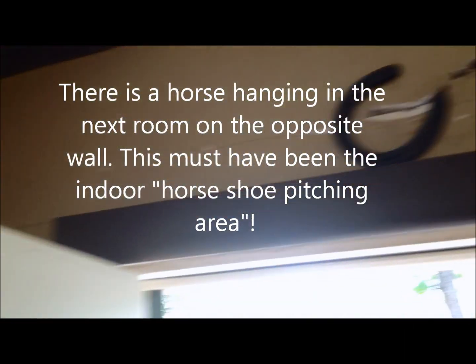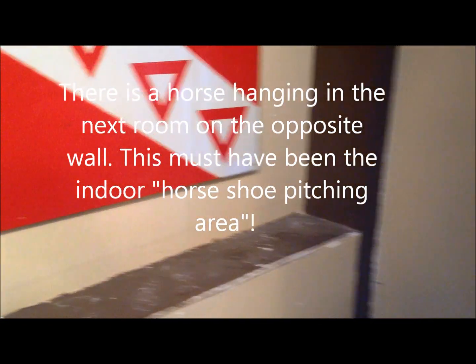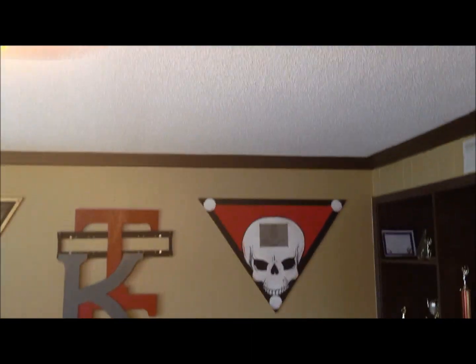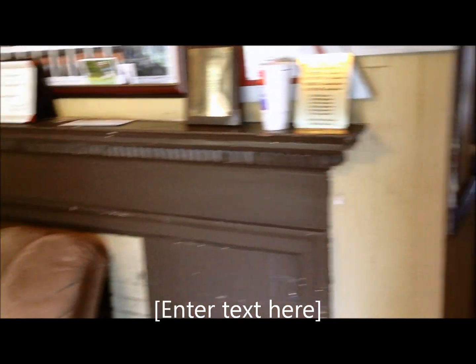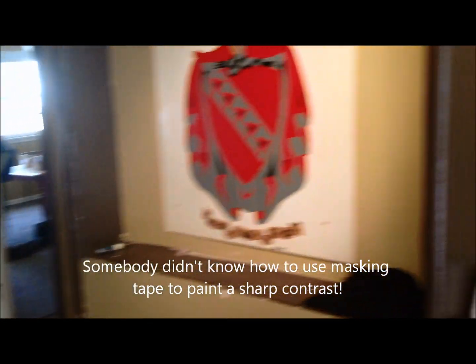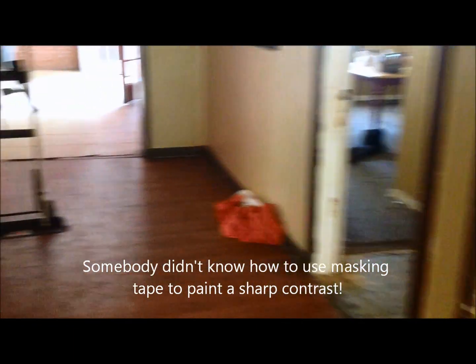Typical kind of stuff, holes in the wall, no big deal. Stuff that can be fixed and patched. This is the living room. Looks pretty good, not that bad. But as we get back further into the house, that's when it gets worse. The last time I was down here, I just basically took some pictures.